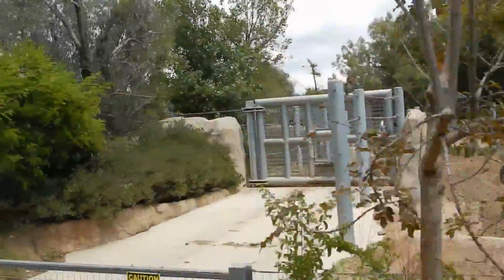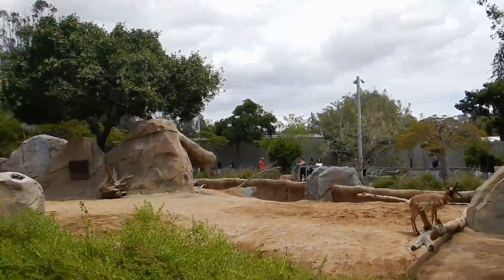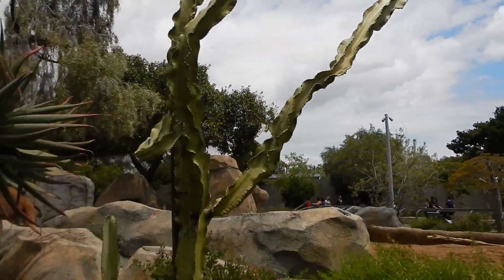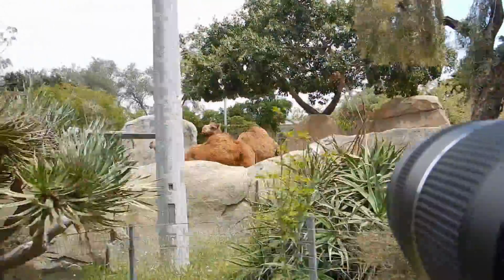Continuing on through, back over to the right-hand side, we've got our dromedary camels. But remember, folks, it's Sunday. Hanging out with them, we do have pronghorn, the fastest land herbivore, which can reach a top speed of about 55 miles an hour. They can maintain it for a very short amount of time.